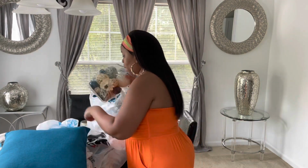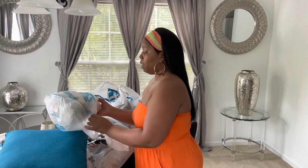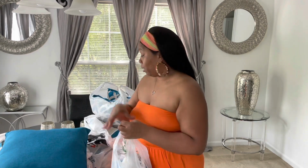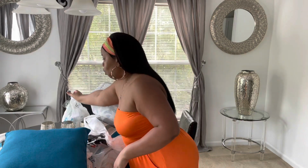Okay, so we're about to leave out, and like I said, if I come across an outdoor rug that is plastic like that one, and it's a good price, cheap, because I'm not trying to spend a lot of money on my patio.